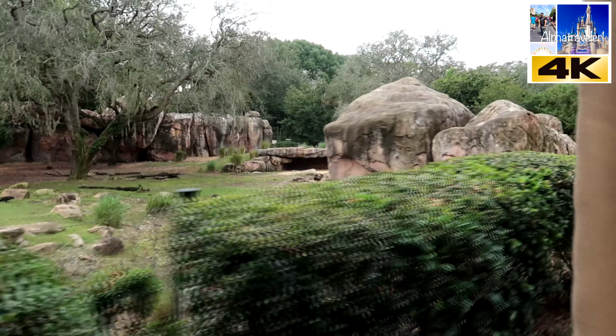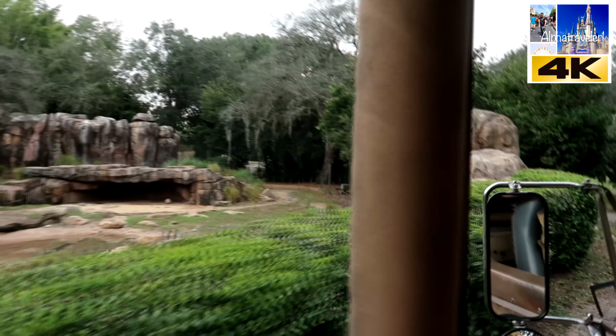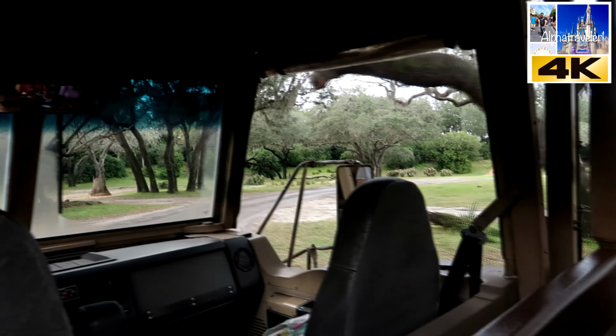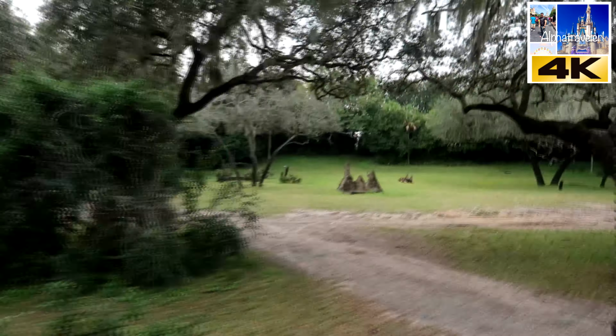Not seeing too much hanging out over here on my far left by this den. That's not super shocking. Animals that live in dens, they like to go out, they like to explore. They're not always home. So I'm not too worried about it. You saw them back there, those are African wild dogs. I caught a glimpse of them as we were going by.